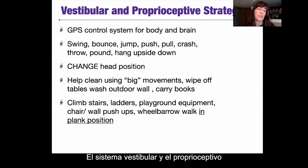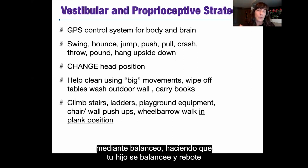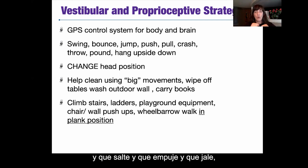So the vestibular and the proprioceptive system work together like a GPS, so that the child knows where all their body parts are at any given time. And it forms the basis of your child's sense of safety and security. And you can increase that processing through swinging, having your child swing and bounce and jump and push and pull and doing all these different things, changing their head position.